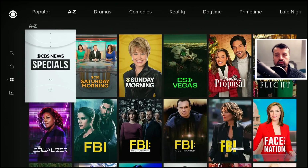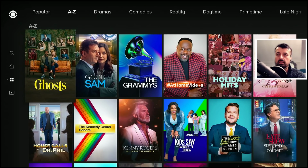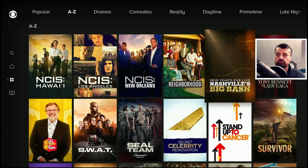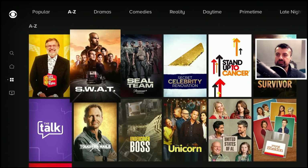And honestly guys, when I saw the list, I was just blown away at how much free content is available that you can enjoy across all of your devices absolutely free.